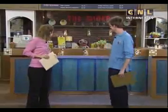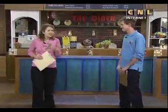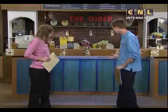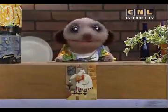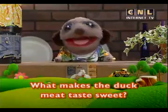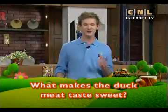Oh, are we talking about food today? Well, yes, we are. We're going to learn about special food in Yilan. That sounds great. Are you hungry, Eddie? Yes, I am very hungry. Okay, good. Well, before you can eat, you need to give us the mission. Well, here's the mission. What makes the duck meat taste sweet?